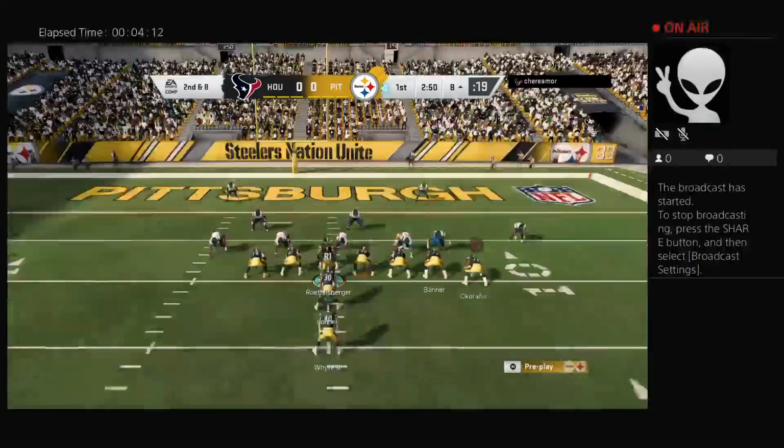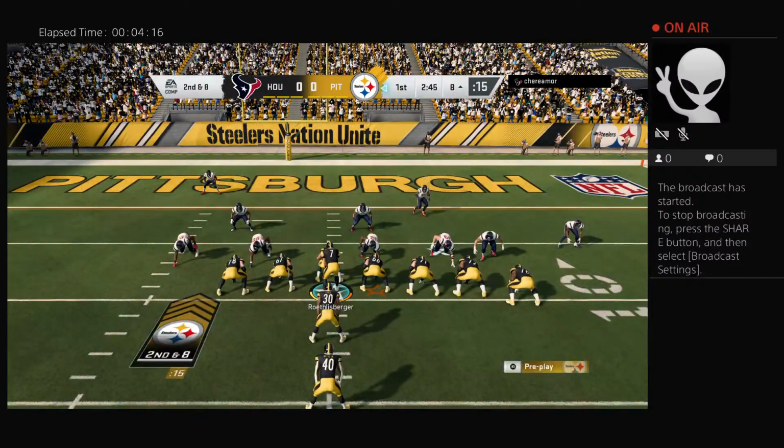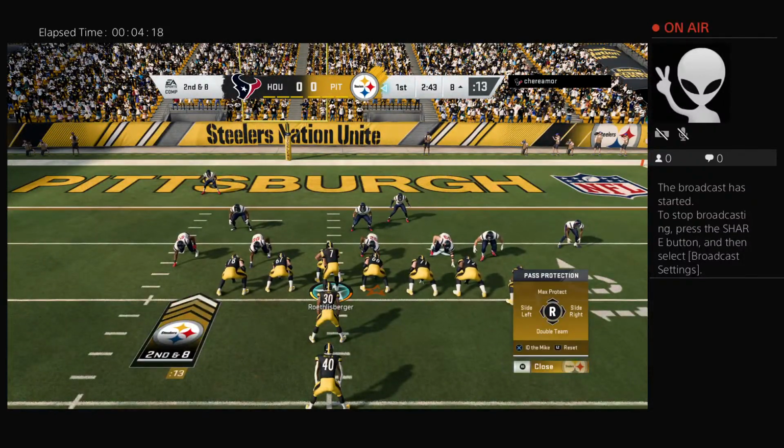So 2nd and 8 here after the pass play for 2 yards on first down. I got him. Alert 3, alert 3. Alert 3. Double bump.